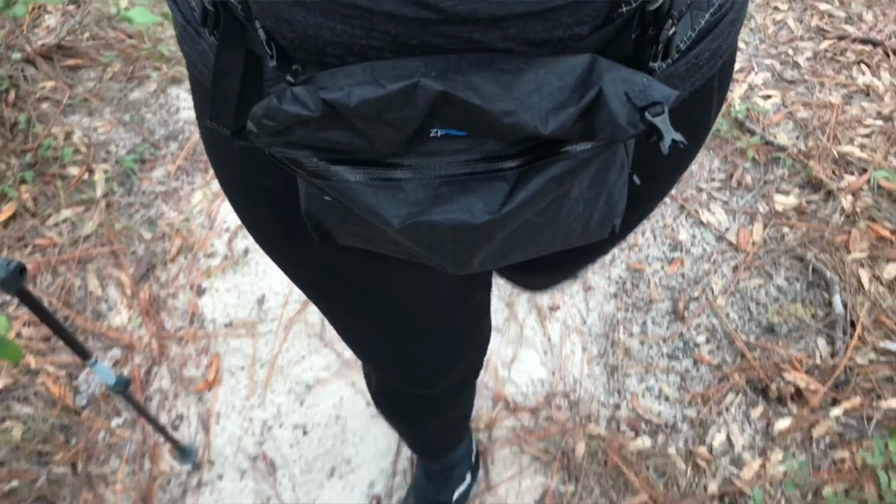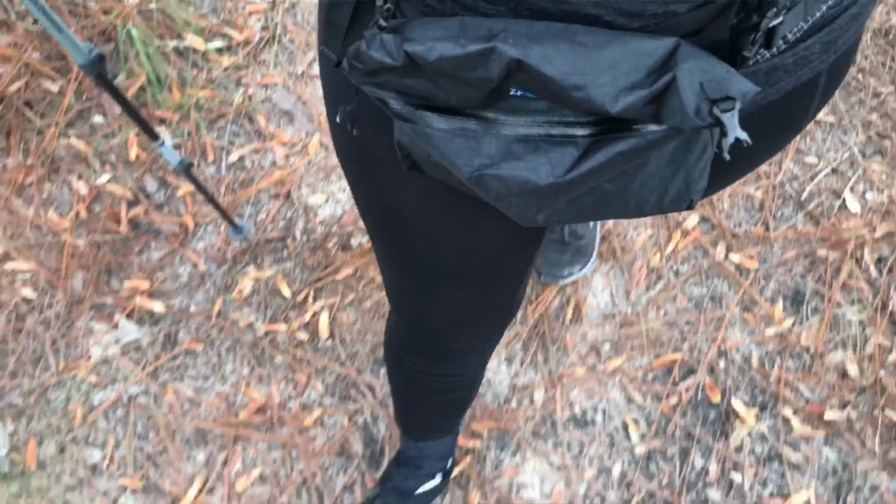Let's see, I switched out the hip belt pockets for the Zpacks Multi-Pack, which is just kind of like a fanny pack, a big fanny pack. I think I like it better. It's a little bit more convenient, easy to grab what I need, a little noisy, like my legs hitting it as I walk, but you know, less likely to get attacked by bears, I guess.